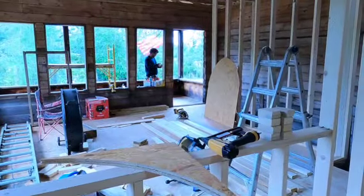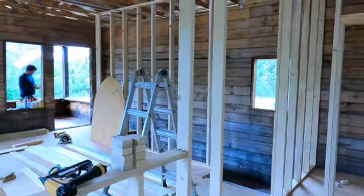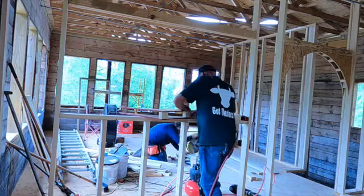But anyway, I want to have matching arches at the bar area and the case opening. So we're going to see if we can work it out. Like I said, I'm not a carpenter, but we got a plan, and we're going to see if we can make it work out. So we're going to get at it.